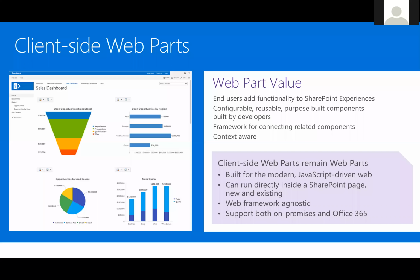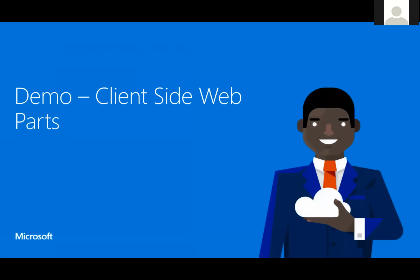So the key here is nothing changes from a web part perspective. A web part is a web part, regardless of how that web part is constructed. The only change is really reflective of the framework that you use to build them. If you think about the SharePoint framework and its relationship to web parts, you're creating web parts much as you've created web parts in the past. You're just using a different set of frameworks to build those web parts. And our emphasis on web parts is because that's how end users derive most of their value through SharePoint on pages and sites. So let's go ahead and take a look at some different client-side web parts and some of these different principles.